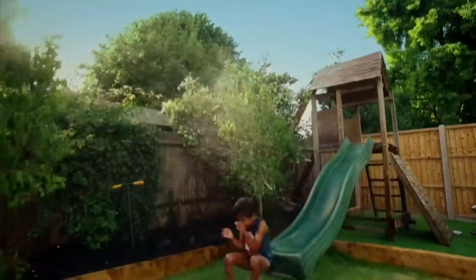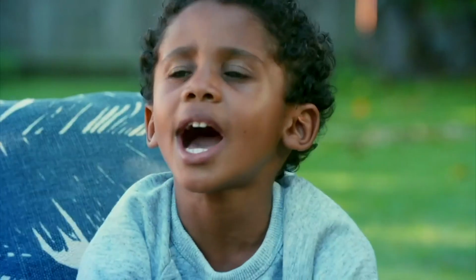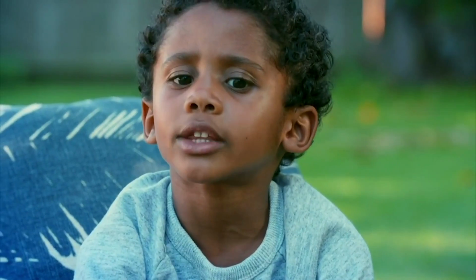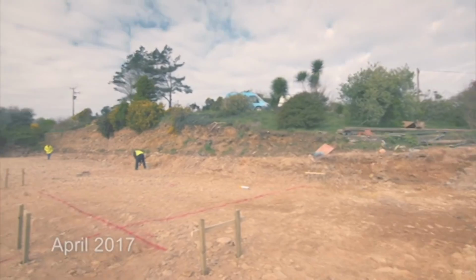But what do their sternest critics make of it? I like the house because I like the colours on it. I like my room the best. I feel very better in this house.